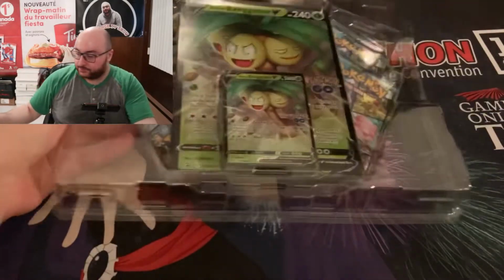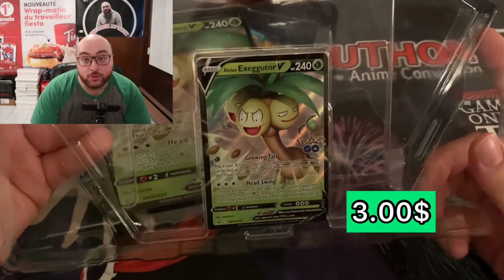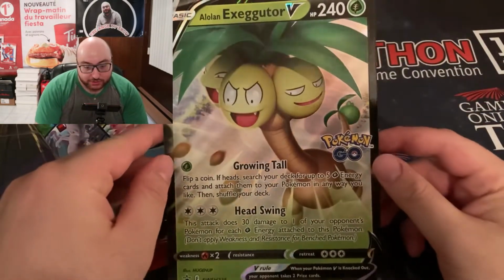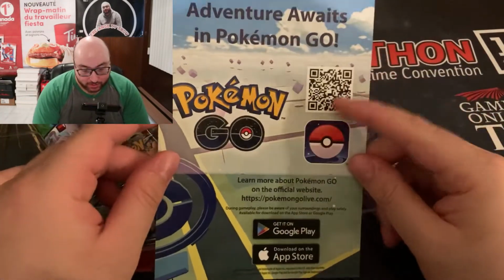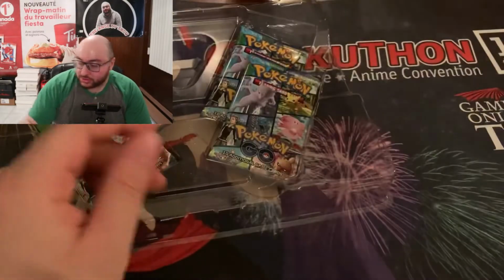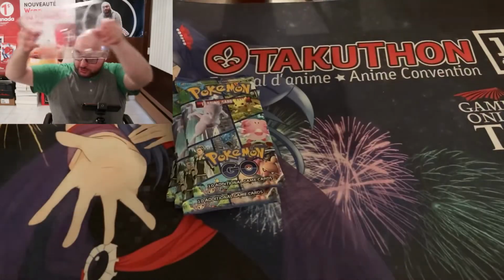All right, so we have the promo here, if I can get it out. We have the Alolan Exeggutor V. It's a pretty nice promo card right there. Put it on the side. We have the jumbo, I thought it was two jumbos. We have a jumbo Alolan Exeggutor V. I always like those jumbo cards. We have an Adventure Awaits in Pokemon Go card with a QR code, is that how you say it? I guess it has to do with Pokemon Go, that's pretty cool. And then we have the four packs that are promised right here of Pokemon Go. So we're gonna get that open right now.